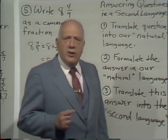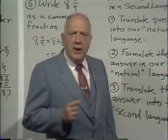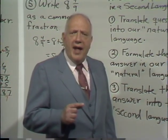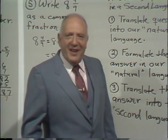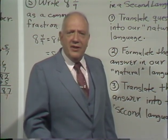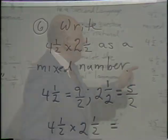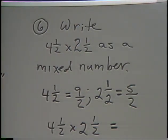Today, we're going to look to see how mixed numbers work. And what we're going to do is, because mixed numbers will be our foreign tongue, we will translate any mixed number problem into a common fractions problem, answer the problem as a common fraction, then translate the answer into a mixed number. Let's take a look and see how this works. For example, suppose I say, write 4.5 times 2.5 as a mixed number. In other words, what's the product of 4.5 and 2.5?